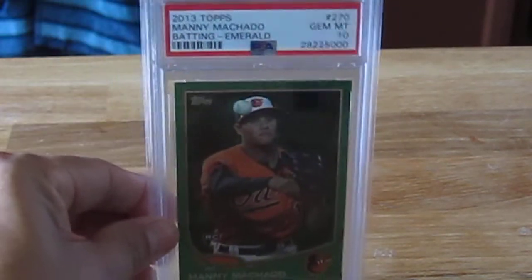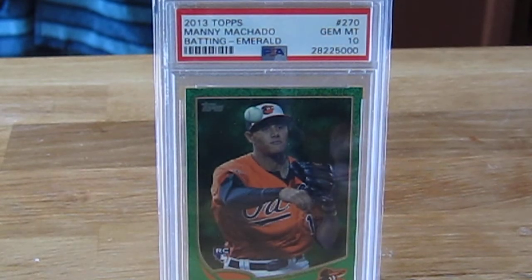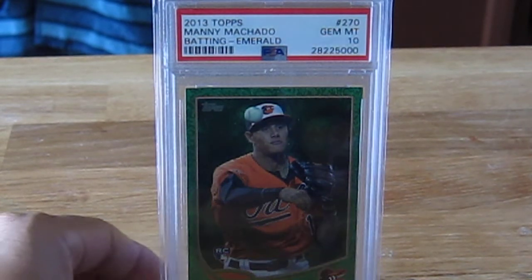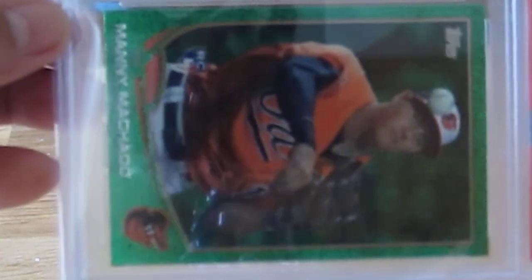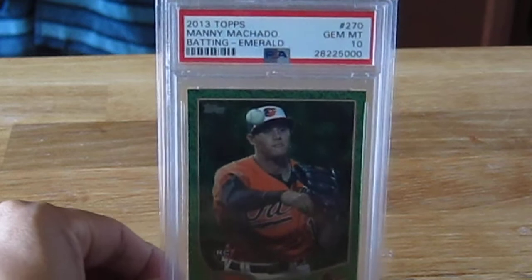As you know, I like parallel rookies. It's not the Topps Update, but the 2013 Manny Machado Emerald comes with this really nice gold foil. Thought I'd get it because, you know, he is a Dodger now and soon to be a free agent, but I just wanted to see how he does as a Dodger and play for a winning team for once.